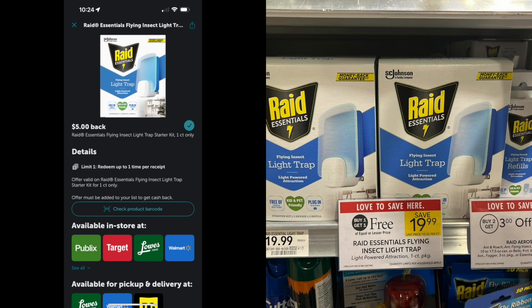The Raid Light Trap. Some people are getting this for free, but not for me. So these are usually $19.99. They are buy one, get one free. So they'll be $10 at the register. On Ibotta, I have a $5 Ibotta rebate. With that $5 Ibotta rebate, it's going to make these light traps just $5. But check your Ibotta. You may have a $10 Ibotta rebate. If you do, that means that the Raid light trap is going to be free for you.